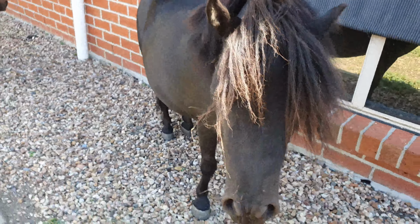So we're moving on to the horses now. These are my 2 little miniature horses that I've got here. This here is Priscilla. She is a very, very cheeky little girl. She's a 2-year-old filly. And she gives poor Juliet, who's a little bit older, a bit of hell. But you're still beautiful, aren't you?